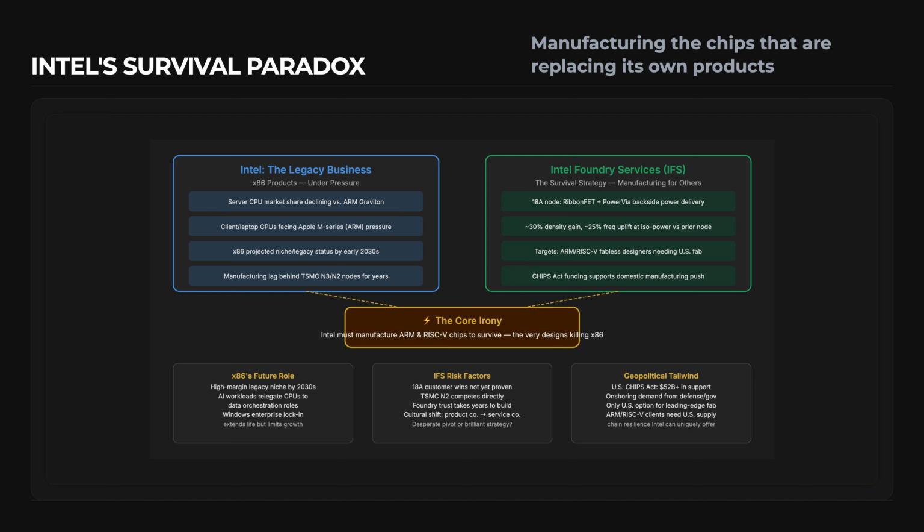The new manufacturing nodes, particularly 18A featuring RibbonFET transistors and PowerVia backside power delivery, offer real technical merit, roughly 30% better density and 25% higher frequency at the same power level. But here's the existential irony. The customers Intel is courting for its foundry business are exactly the companies designing ARM and RISC-V chips to replace Intel's own x86 products. Intel's survival strategy requires manufacturing the very architectures that are killing its core business.